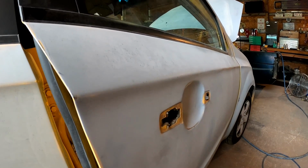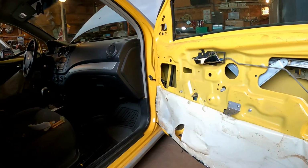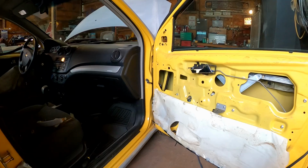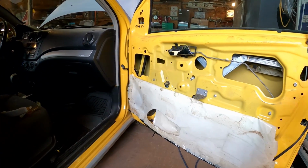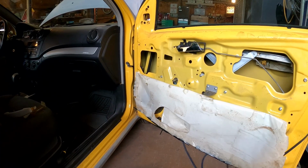Now, if you want the whole process of what we have into the door so far, that's getting the door panel off, getting the mirror out, getting the handle, everything. 5 minutes. That's what we got into it. 5 minutes. This car is extremely easy to work on.